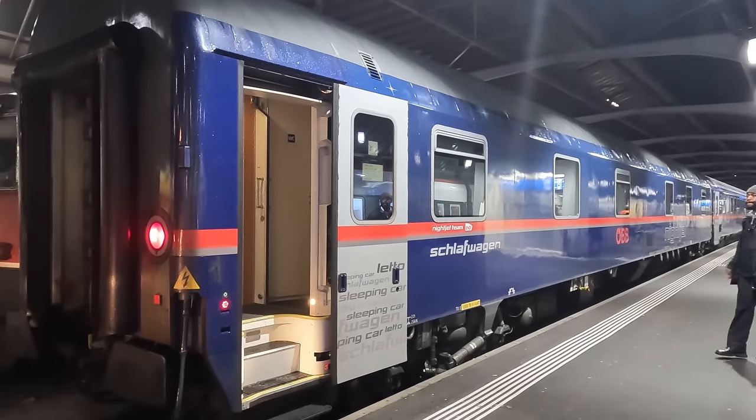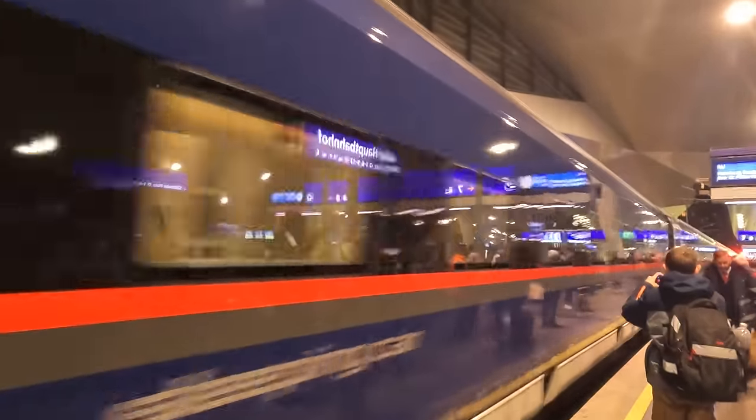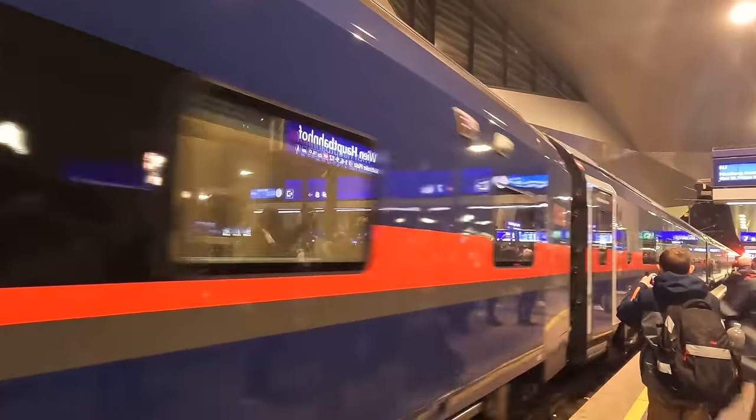Sleeper trains in Europe have seen a huge renaissance in the last few years, but this has to be their biggest revolution yet. Austria's ÖBB Nightjet service has introduced brand new sleeper carriages with groundbreaking features and designs, which will completely revolutionise overnight travel across the European continent.